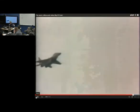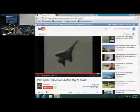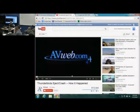Now at Dayton, the airplane was back in the air with Chief Test Pilot Valery Minitsky at the controls, and the flight was better than ever. Okay, so that was a Russian picture.